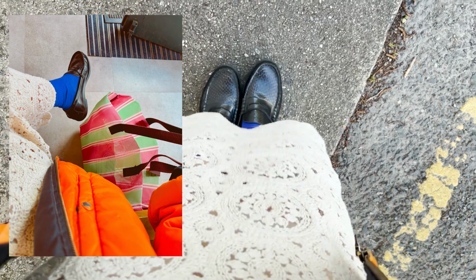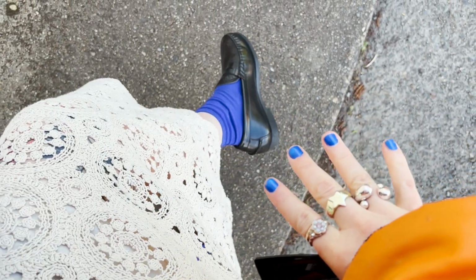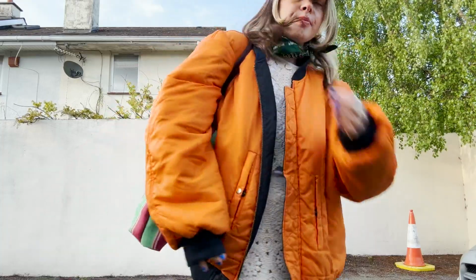Oh yeah, and these are my loafers that I thrifted in Tenerife, and I have them on with the blue socks, which I think is kind of fun with the blue nail varnish. Yeah, and that is today's outfit.